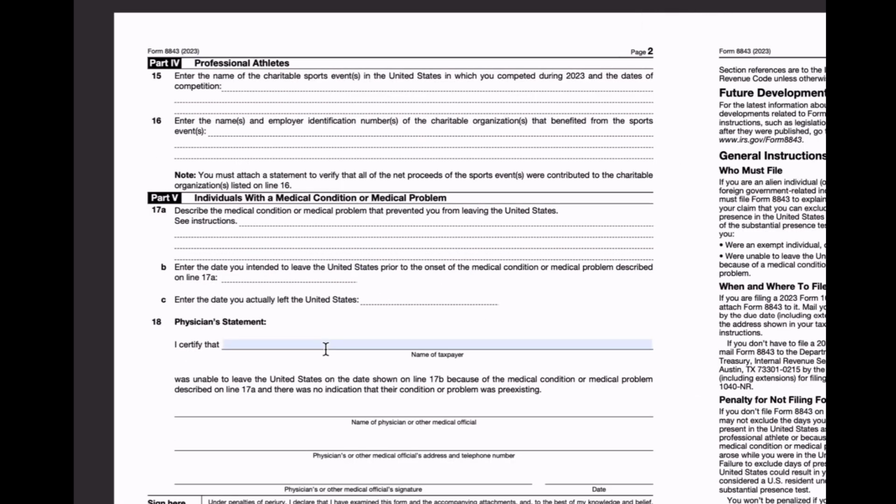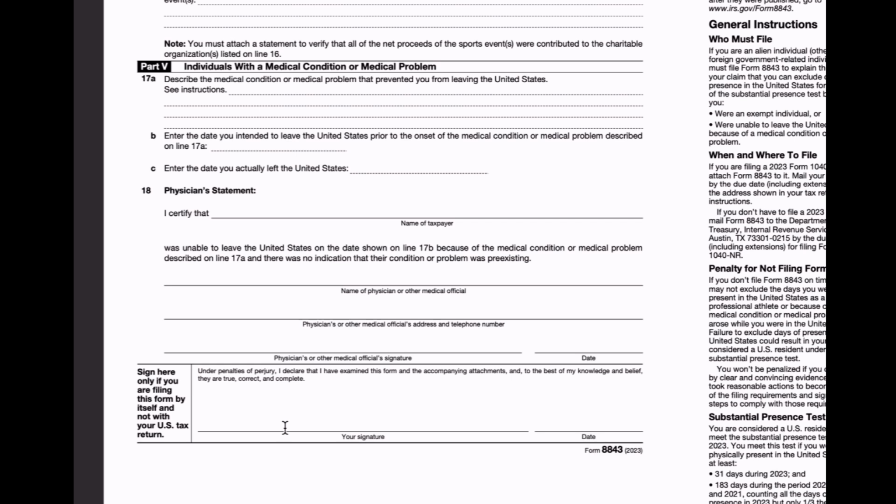On the second page of the form, you don't have to fill anything in this because this is for professional athletes, and the last part is for individuals with a medical condition. So if you had any medical condition and if this part applies to you, make sure you fill that, otherwise you can just leave it blank. You don't have to sign here if you are also attaching the form 1040 NR, but again if you are only filing this form by itself, you need to sign and put the date. That's it for the form 8843.